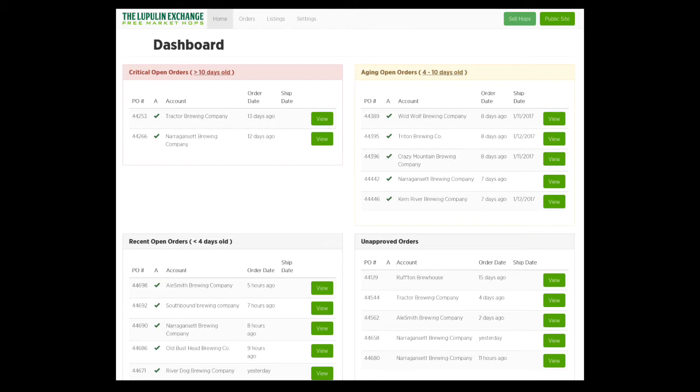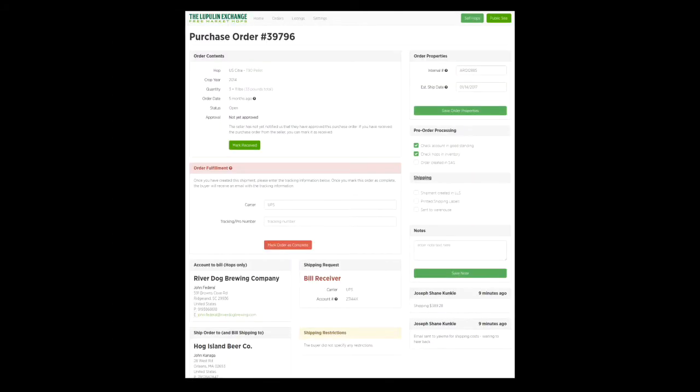Our free back-end order fulfillment system, known as Trellis, lets all your employees see all of your company's orders in one spot. All they need is a web browser. Dealers and growers of all sizes are already using Trellis to fulfill hundreds of orders every single day. Everything needed to fulfill an order is right at your fingertips.